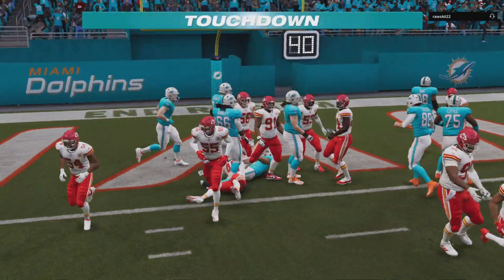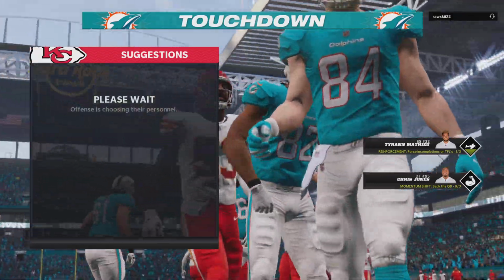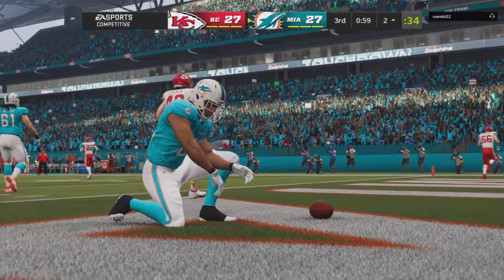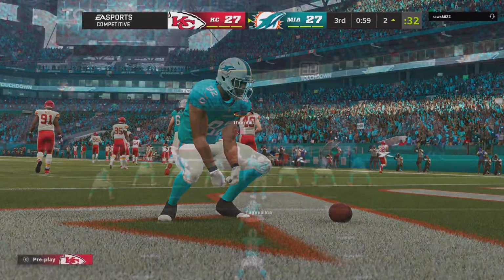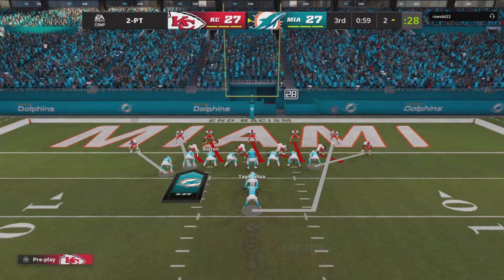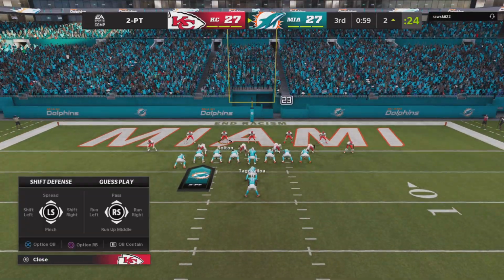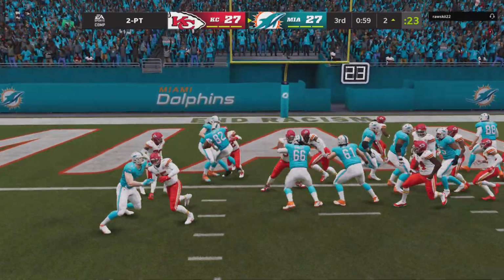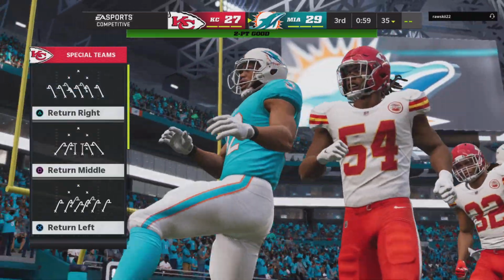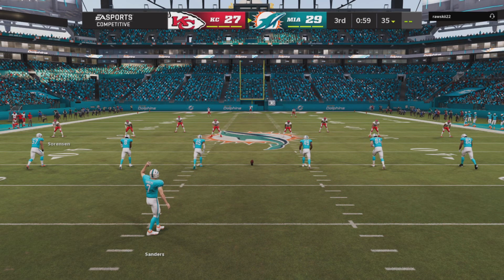Carter with it, and he takes it into the end zone for the Dolphins touchdown. In from a yard away, and the Dolphins have tied it. Now they can take the lead with the extra point. Now Brian Flores is going to lead the offense out there to go for two. They'll try and run it here, and he will bowl his way in there for the 2 points. Could have been up one with a point after, but they go for two, and it worked.